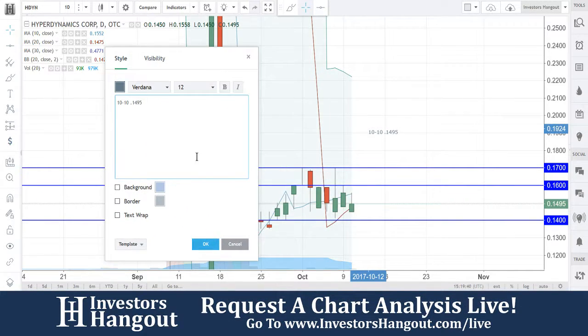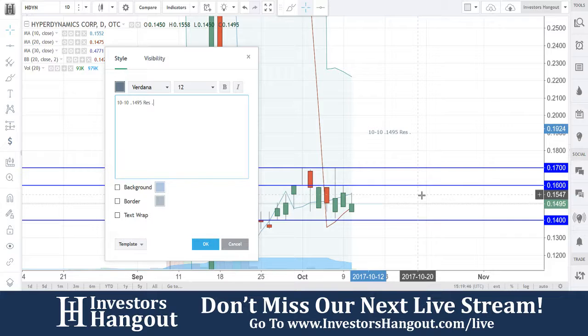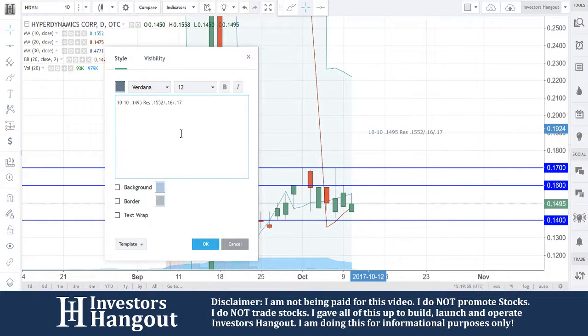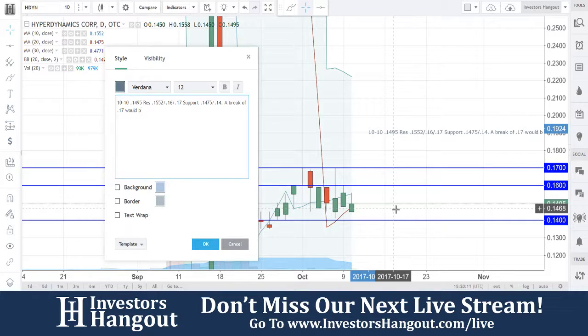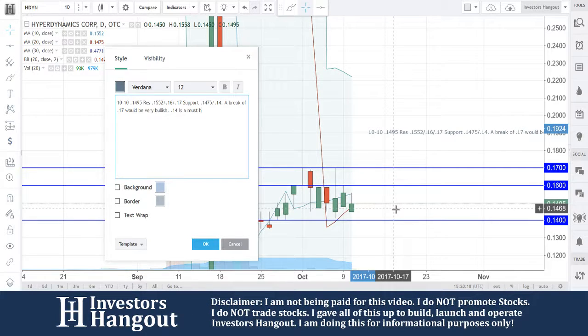So 10.10 is our current price. We're going to put our resistance levels in at 16, and there's going to be another one over here as well, 15.52, 16, 17. Support followed up over here by the 20, 14.75, and 14. All right, so 14 is going to be the must-hold. A break of 17 would be very bullish considering what has happened here.